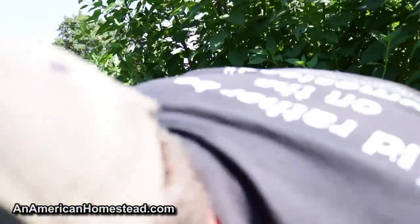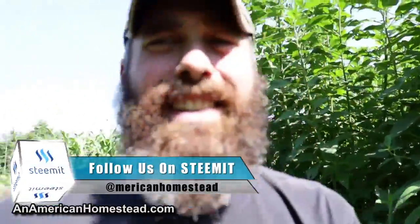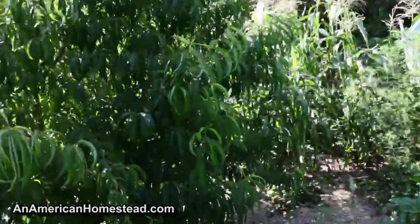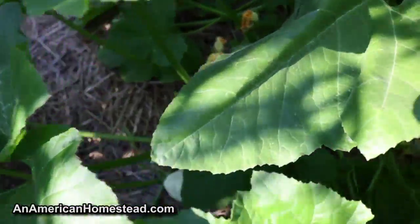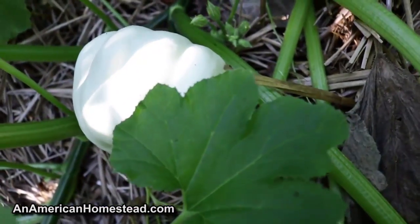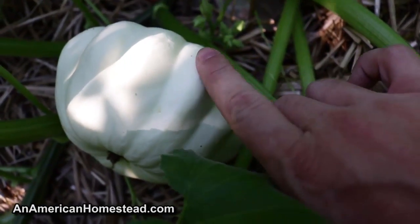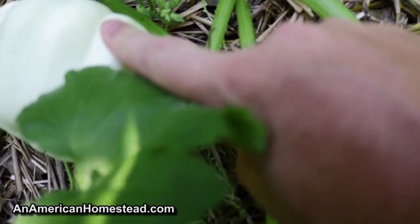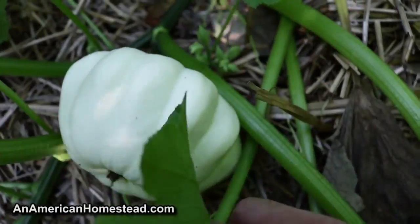What is that? I think I've got two different versions of squash growing here. Let's take a look at this. Now I thought this was the seed for the delicata, but that's not a delicata. In fact, it's a really big other type of squash. Maybe it's the cream of the crop or some other kind of squash. But I thought I got this seed from Shalom Acres, but I don't know.